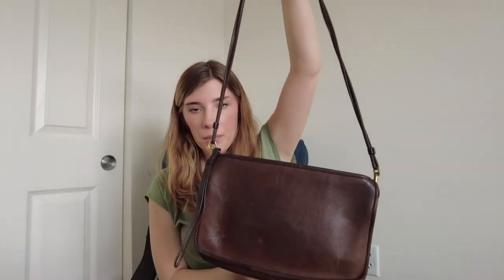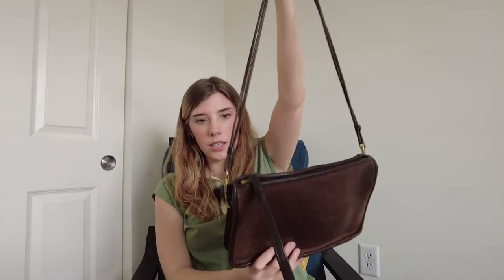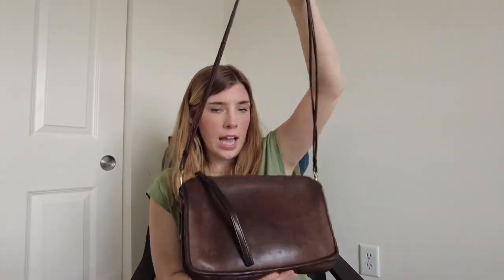So I don't know for sure how I'm gonna list it yet. I am gonna do a little bit of conditioning on it, and we will see. But otherwise, it's in pretty good shape. There's a little bit of tarnishing and stuff on the hardware, but yeah, it's really nice. I love selling vintage Coach bags. I've never had one that says made in New York City before, so I am interested to see how this one does, if I can get more for it or whatnot.